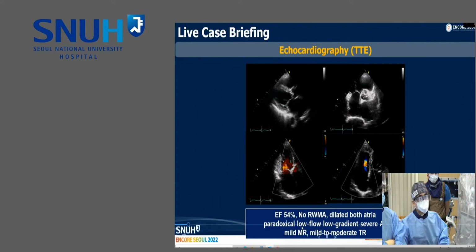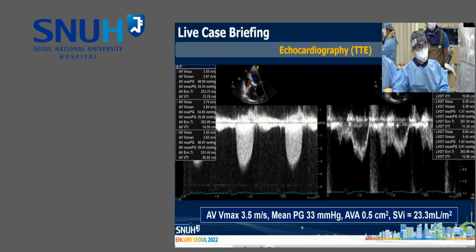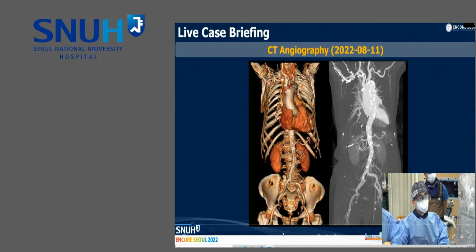Ejection fraction is good, but the cavity is very small. The stroke volume is low. Thus, even though the valve area is 0.5, the mean gradient is about 30 mmHg, suggesting low-flow, low-gradient severe AS. Here is the aortography, with spot calcification all along the aorta.